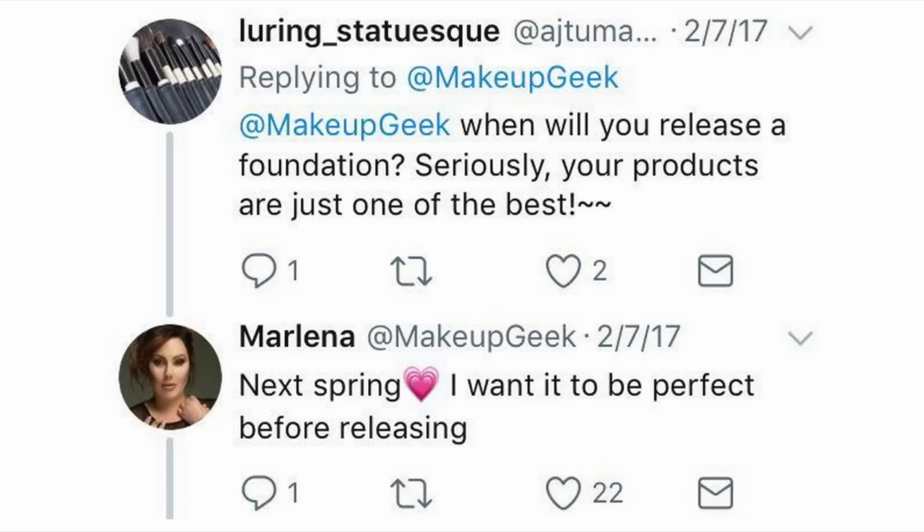So she said next spring she wants it to be perfect before releasing. So next spring we're going to have some foundations. I swear she did talk about these. I know this is probably an update, but I remember her saying that she's bringing out dewy ones first. I tried to find it last night when I was editing the photos. I do remember talking about it probably a good year ago now. She was saying the first ones are dewy ones and she's testing them on different skin tones. And in the future she might bring out more of a full coverage matte one.